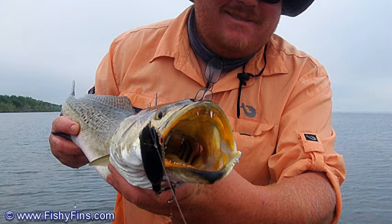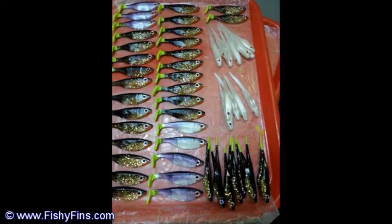I don't even jig that thing anymore. I throw it out there and I rip it back to me, and it doesn't really matter how fast you're ripping it back to you. If they're in the mood, they're going to turn on it, and they're going to chase it down and engage it. So that's a really great lure this time of year.